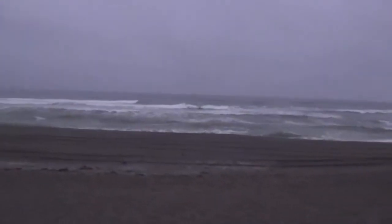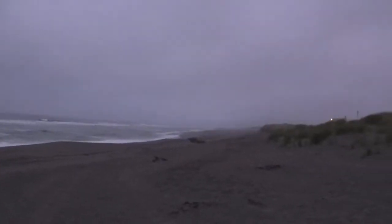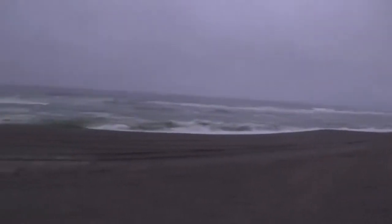These waves look really dangerous. We'll have to be careful, but there is a long, huge beach here. This is Samoa, I guess, is the name of the place.